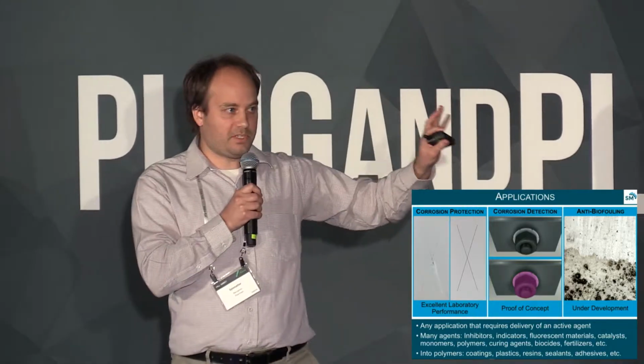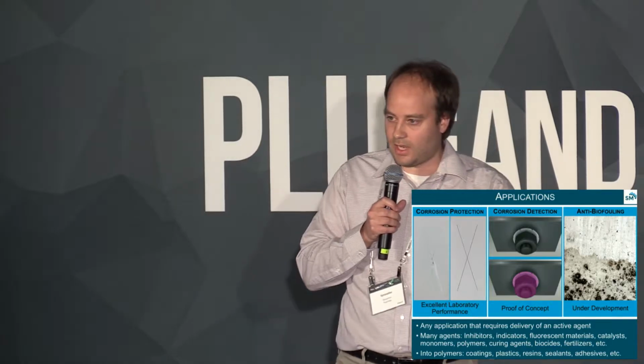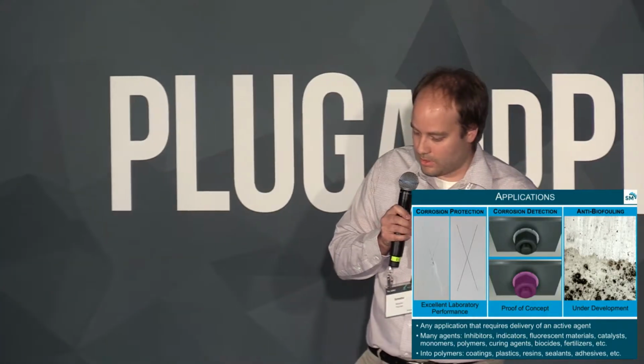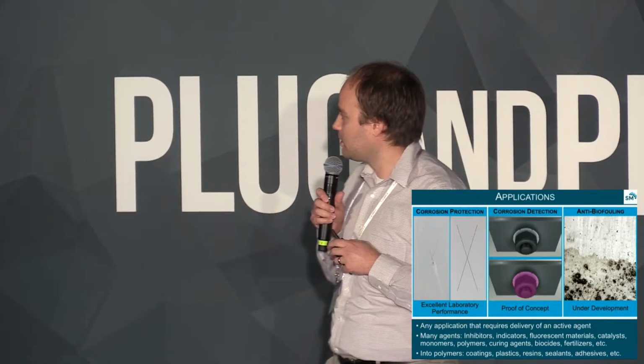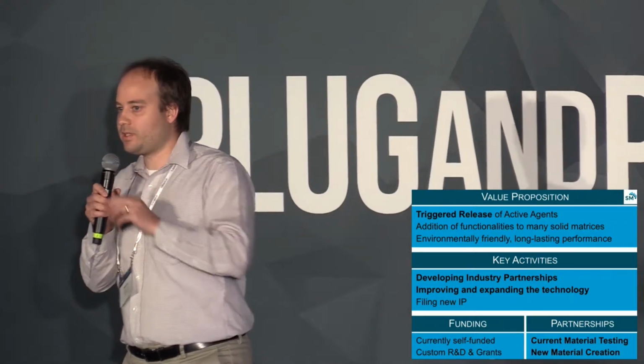But it doesn't have to just be these 3 applications. Whenever you need an active chemical compound delivered into a matrix, we have a potential solution. It doesn't have to be inhibitors or indicators. It can be a wide variety of chemicals, including catalysts, polymers, curing agents, and many others. And it doesn't have to just be coatings. It can be plastics, resins, adhesives, and many others. So what we offer is a way to deliver active chemical compounds into matrices and to trigger their release due to a change in the environment.